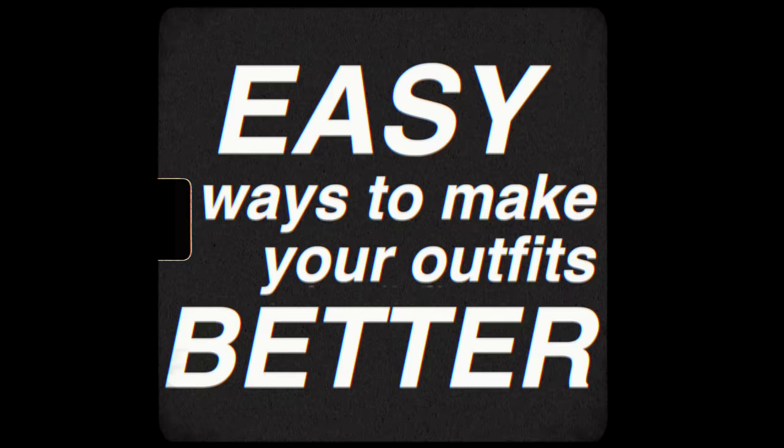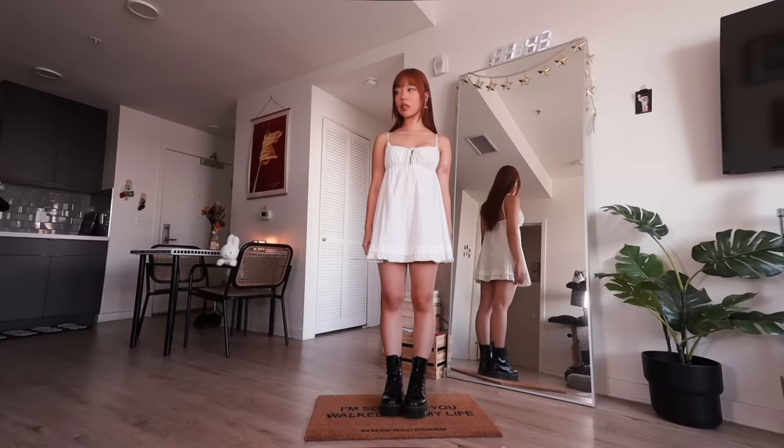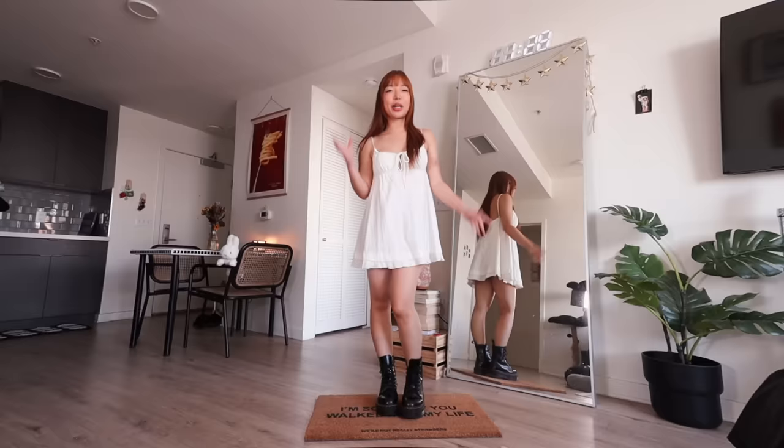And that brings me to the main point of this video, the meat. There are so many easy ways to elevate an outfit. So I want you to look at this outfit. I think it looks really nice. There's nothing really wrong with it, but there needs to be some pizzazz. There needs to be some cohesion to it to make it better.